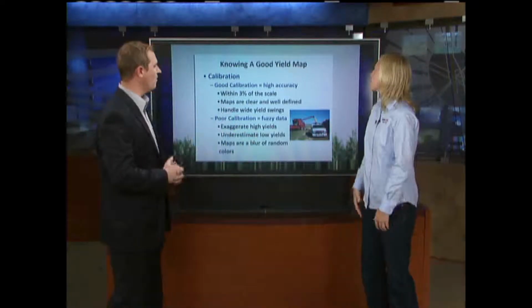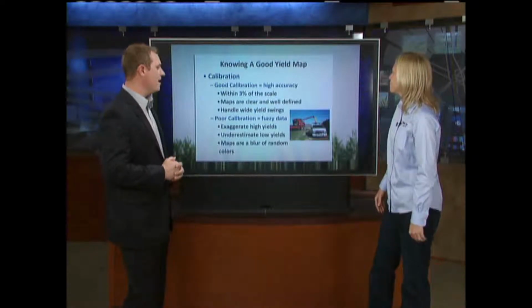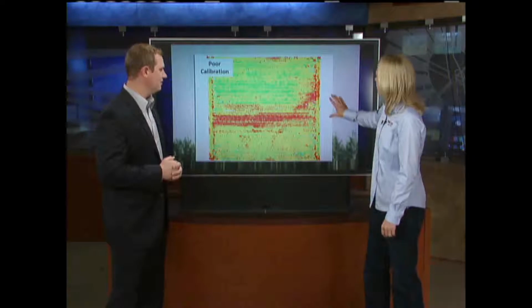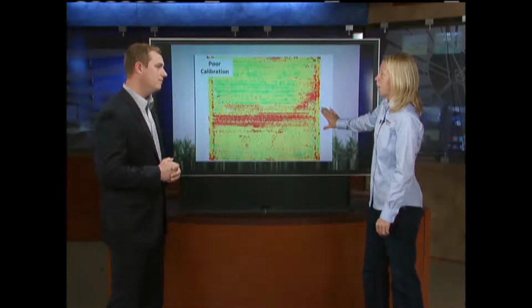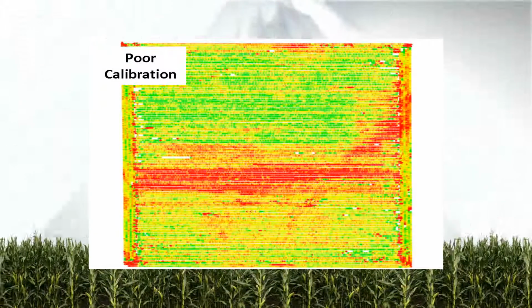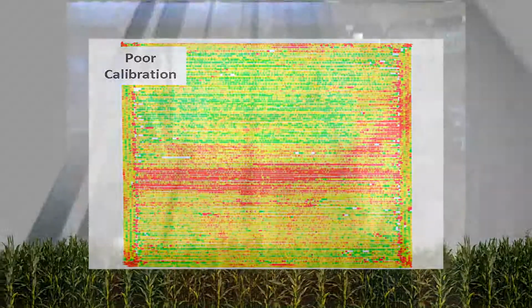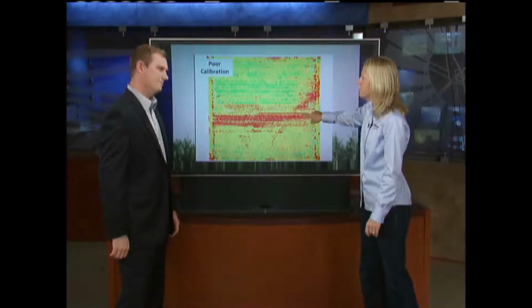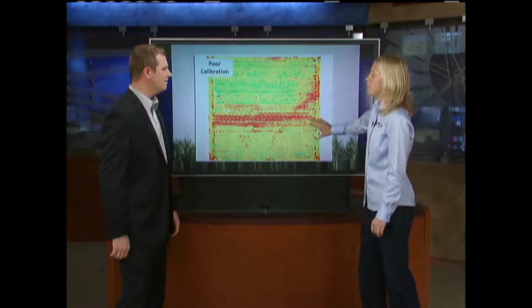Well, let's take a look at what one of these yield maps looks like, and we can kind of see that blurring of colors through it. Right, this would be an example of a poorly calibrated yield map. So if this is what your yield map looks like, we need to take another step back and do some work. But you can see that we don't see much pattern in here. There's definitely a blur of colors. Then maybe we can pick out a little thing here that looks like it's showing up, but not very well defined at all.